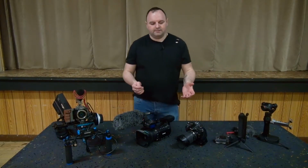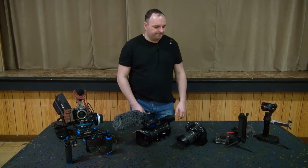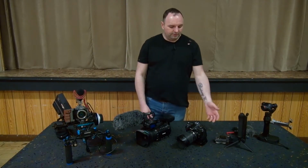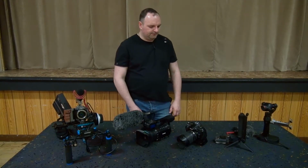I say it is limited, but it's great if you're on a tight budget. If you don't want to spend much and you want something that's resilient for young people and yourselves, if you want to throw it around, if you're into extreme sports, obviously you can get various helmet mounts as well for skiing or anything like that.